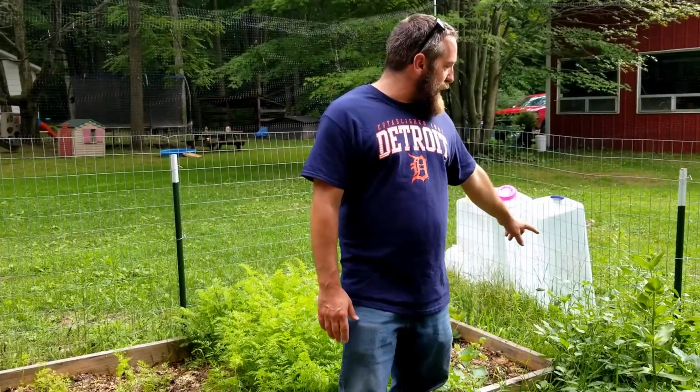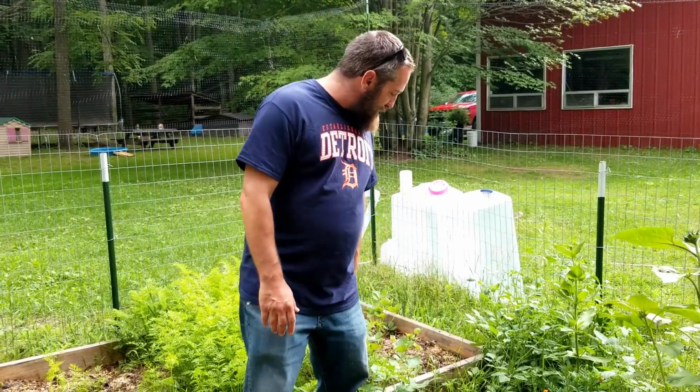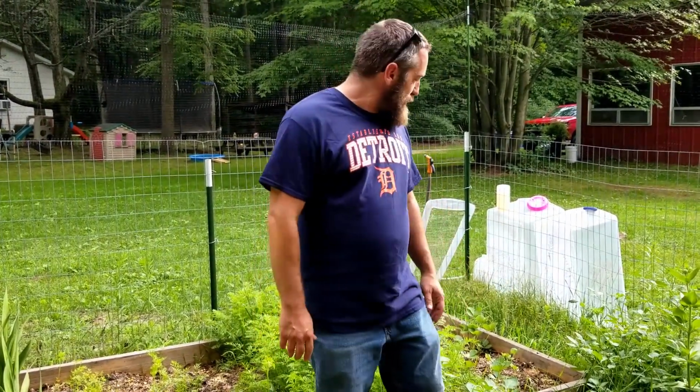Over here I had a few extra tomato plants and I wasn't able to put them in the garden. I just kind of left them in pots, and they've actually taken off here. They're flowering. I'll let them sit there and finish out for the season. It'll be more of a volunteer. If I get anything off them, I do.